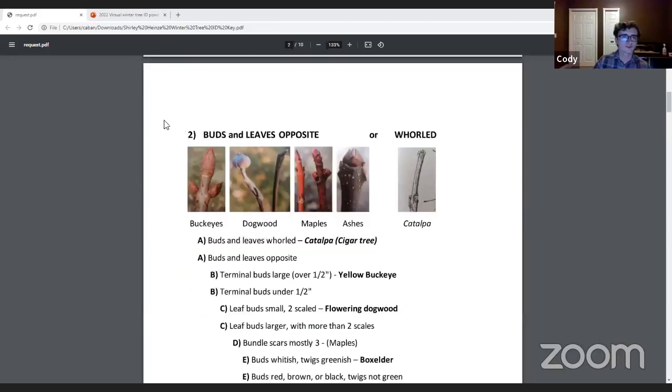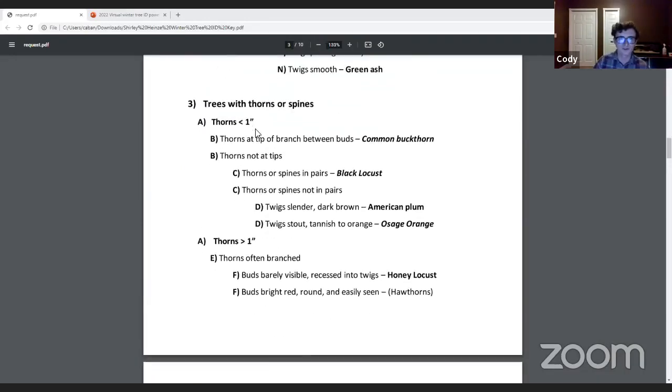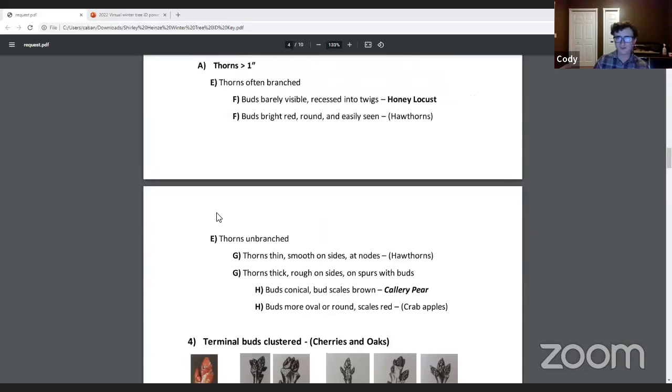If you scroll down, then you have group 2, buds and leaves opposite or whorled. And then group 3 has thorns or spines. Group 4, and so on from there. So this lets you break it down into smaller sections very quickly rather than running through one really long, cumbersome key.